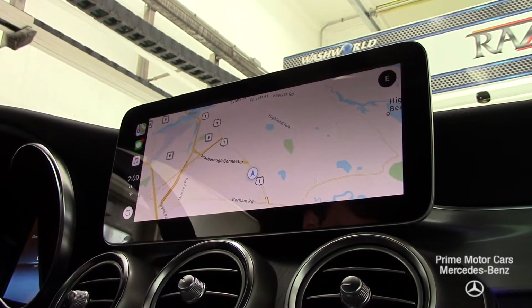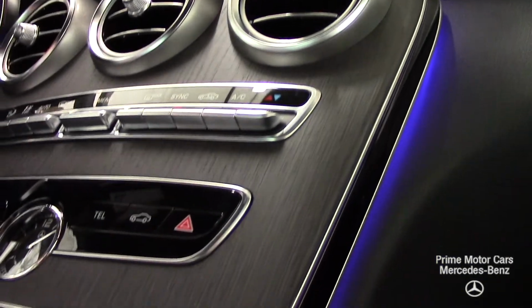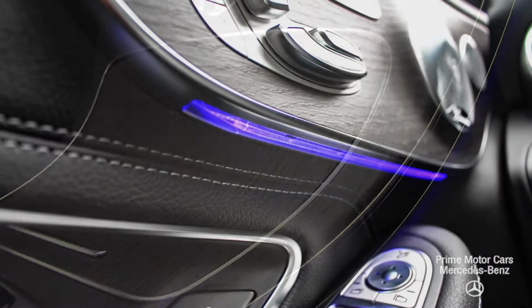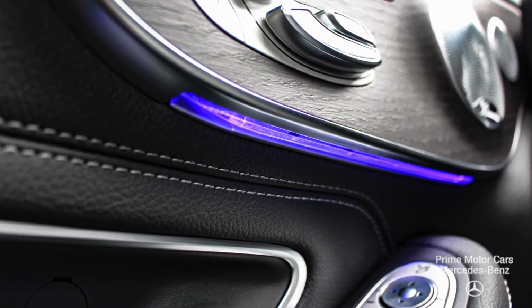One other thing you'll notice is the ambient lighting that you'll see through the vehicle. So you can see this blue coming from along here. It is during daytime now, so it's a little harder to see, but you have multicolor ambient lighting. Really, really cool feature on this vehicle. And then you'll see we have our new steering wheel as well.